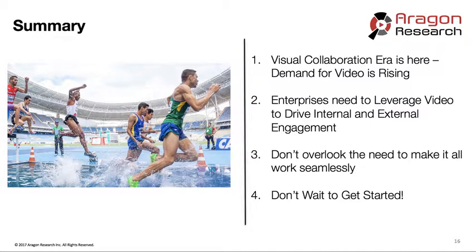So to summarize, the visual collaboration is here. Demand for video is rising. You need to look at the use cases to leverage video both internally, but most importantly, externally. Don't overlook simplicity, making it work easily and seamlessly. And then finally, don't wait. When you come back to the office next week on Monday, start developing a plan to make video part of your future work experience. You may already have some of it now, but if you have some of it now, how do I do more of that? And again, how do I infuse visual collaboration into all my different departments in my enterprise?